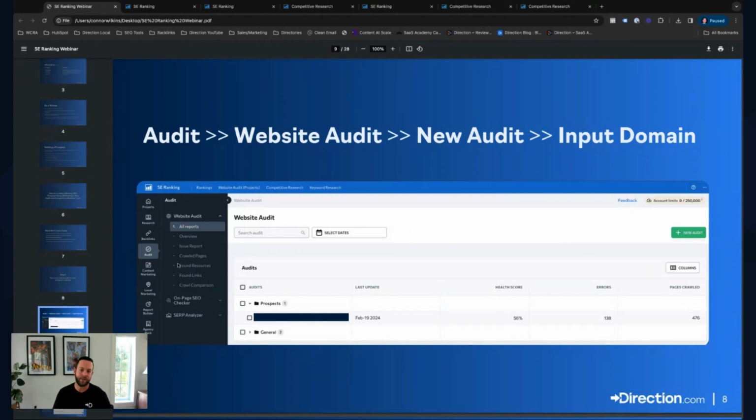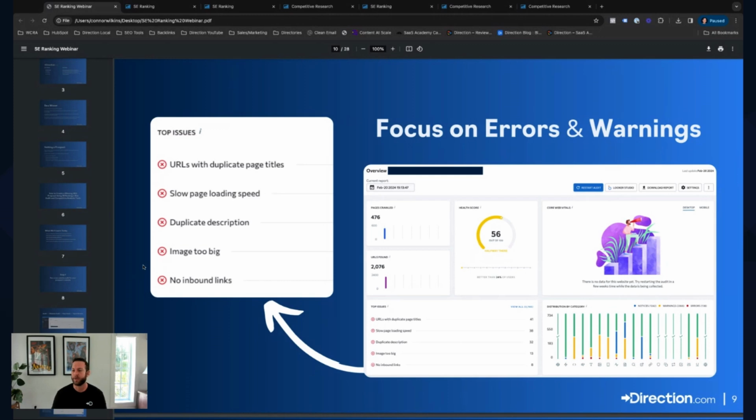You're just going to put in the domain. As you can see down here, we have a few different folders where we house various audits. For the purpose of these, we house them under prospects. And then once you get your audit, SEO Ranking is pretty quick at generating these. They could be generated anywhere from like 5 to 10 minutes.